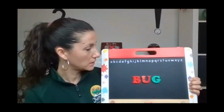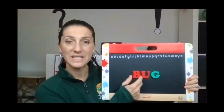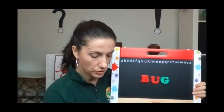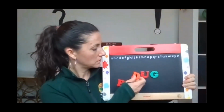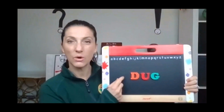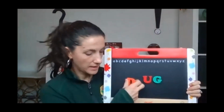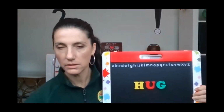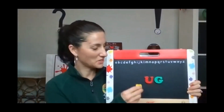Now, we were able to learn all of those words by changing the sound in the beginning, right? So we can change bug to dug, right? The big hole that he dug, and hug. I don't have my T out, but oh yes, I do. We can change it to tug, all of those words by changing the first letter.